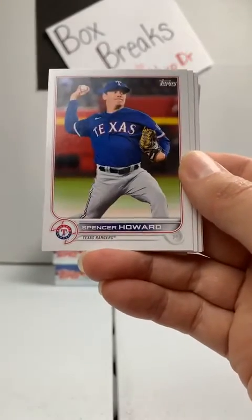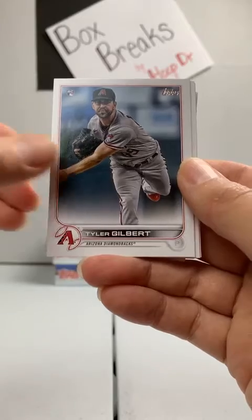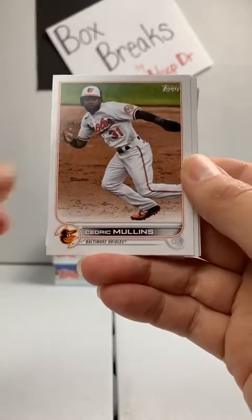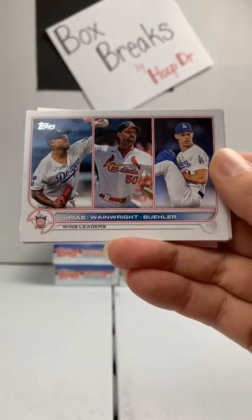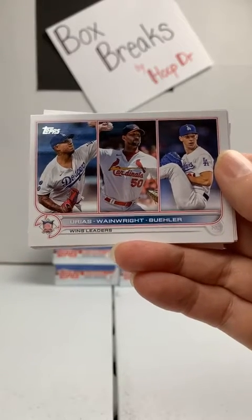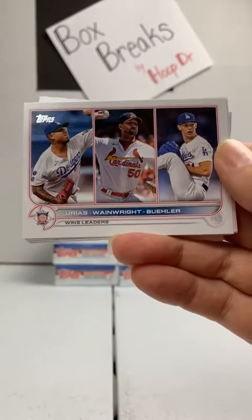Hunter Renfroe, Red Sox. Spencer Howard, Texas. Tyler Gilbert, rookie, Arizona. Cedric Mullins to the Orioles. Boston Red Sox team card. Okay, on the league leader cards, here's what I'll do.